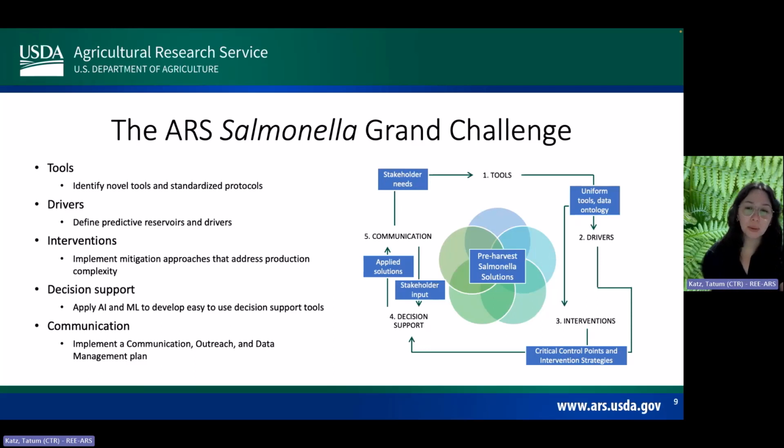And perhaps most importantly is our communications team. Science cannot become applied solutions in a vacuum. The goal of our communication team is to help us not only communicate our research to stakeholders, but to take what stakeholders are asking us for and bring it back to us. So this is our outreach and communications group.